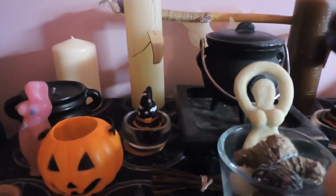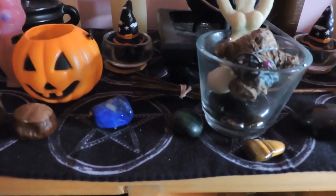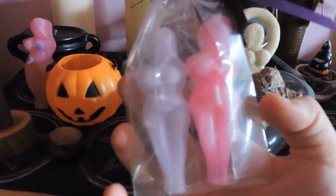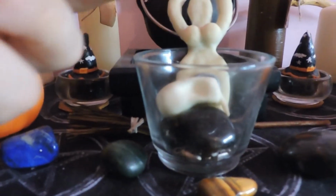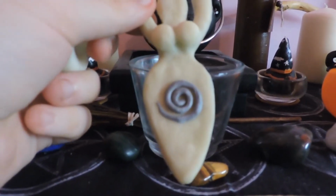These cauldron candles were a gift. And then these goddess candles that are on either side were from moongoddessgarden.com, and you get 2 in a pack. So we got those 2 and also these. Then we have these tiny little pumpkin offering bowls, an incense tray, my cauldron. I have another offering bowl that has some charms in it, 2 obsidians, a little poppet that I made, Cecil the snake skull that's made out of polymer clay, and also my goddess that's made out of polymer clay.